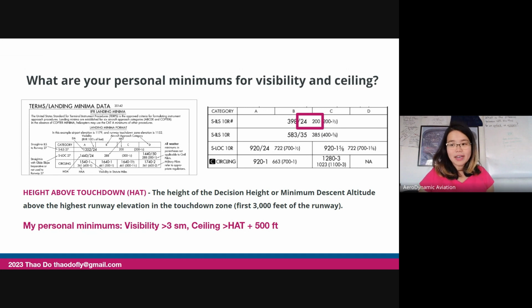The other number that I think is quite important and a lot of people miss is what is called the HAT. So the HAT is height above touchdown point. That's the height of the decision height or minimum altitude above the highest runway elevation in the touchdown zone. That means that if you're flying the instrument approach and you are at the DA or the MDA, you're going to be this height above the runway.